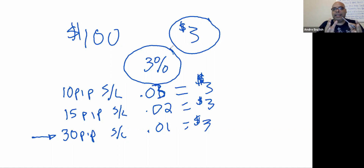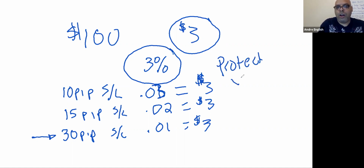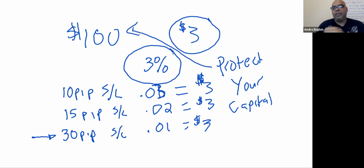But what the academy does is give you an education and also teach you about risk management so that you can make the decision for yourself whether or not you want to trade and be conservative and do the number one goal that you have as a trader, which is not to make money, but to protect your capital, which is the balance of your account. Okay? So that right there is just giving you a little bit on risk management.